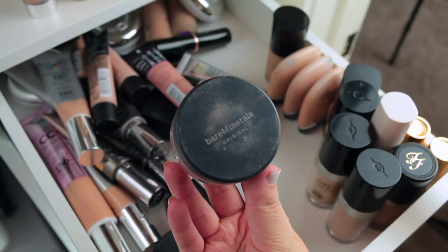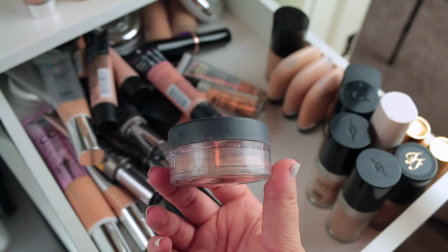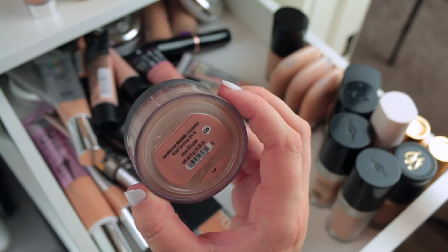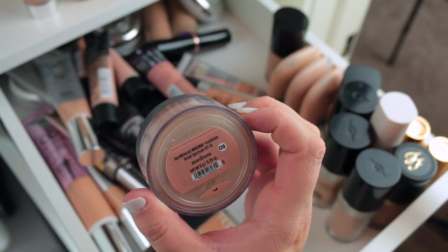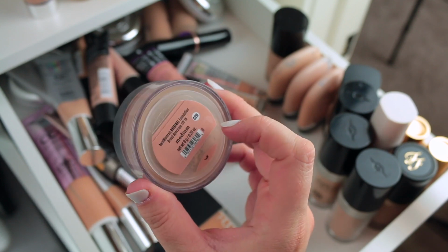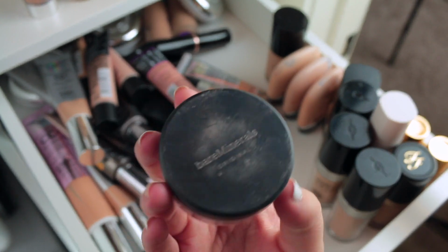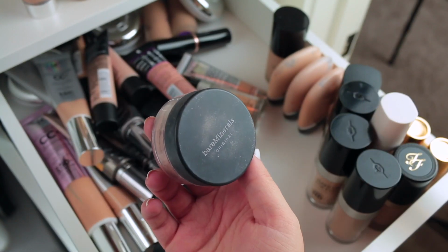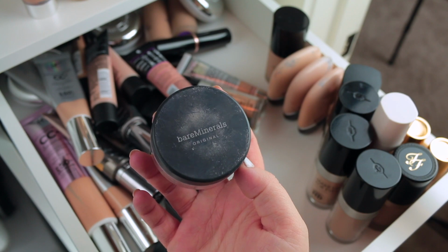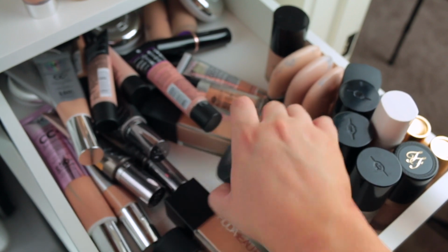This is such an OG foundation. I feel like I used this all the time in high school. This is the Bare Minerals Original Foundation in the shade Medium, C25. I never really felt like this was a perfect match for me, but I made it work with bronzer and stuff. So I am going to hang on to this. It's great if you just want to run out the door and get a little bit of coverage, so I am going to hang on to her even though she doesn't come out of the drawer very often.